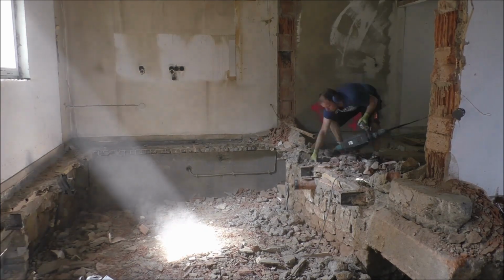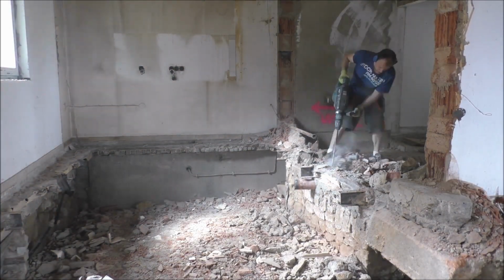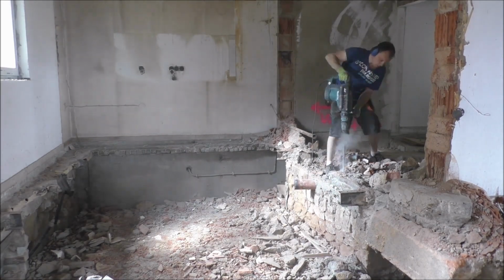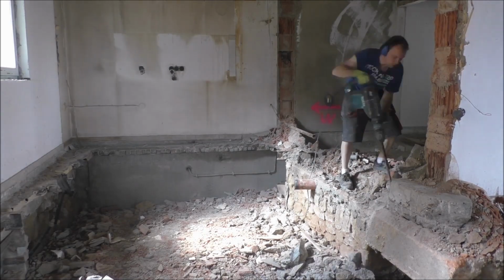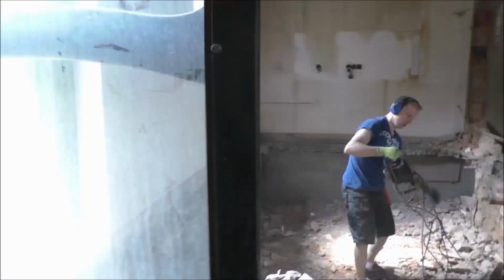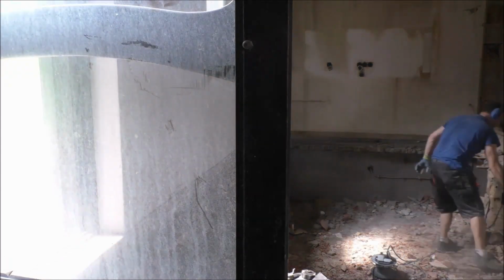So this means the wall we just demolished will be built up later on, maybe as a half timbered frame. Or the other possibility would be to do this with some clay stones. Up to now we made no final decision, so we will see.